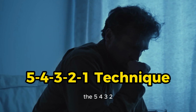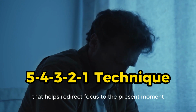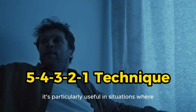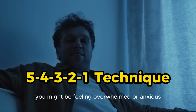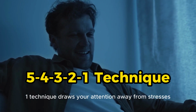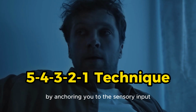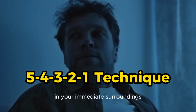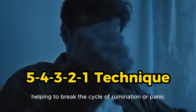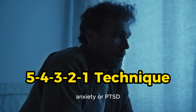The 5-4-3-2-1 technique is a sensory grounding exercise that helps redirect focus to the present moment by using the 5 senses. It's particularly useful in situations where you might be feeling overwhelmed or anxious. The technique draws your attention away from stressors or intrusive thoughts by anchoring you to the sensory input in your immediate surroundings. This activation of your senses engages the here and now, helping to break the cycle of rumination or panic that can accompany stress, anxiety, or PTSD.